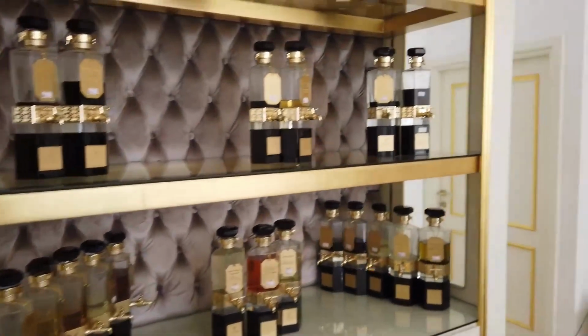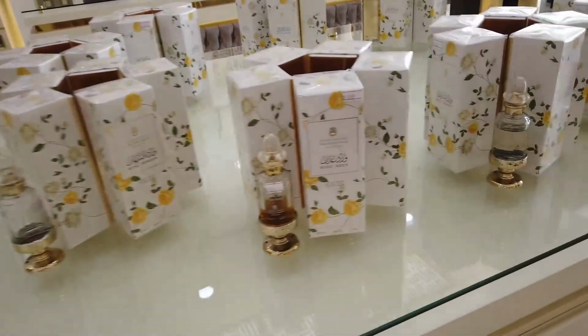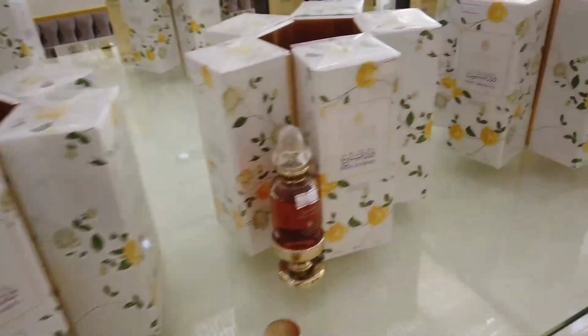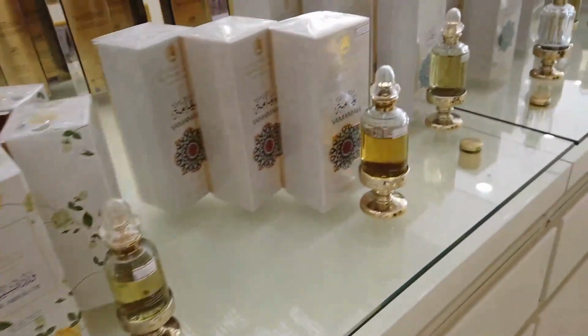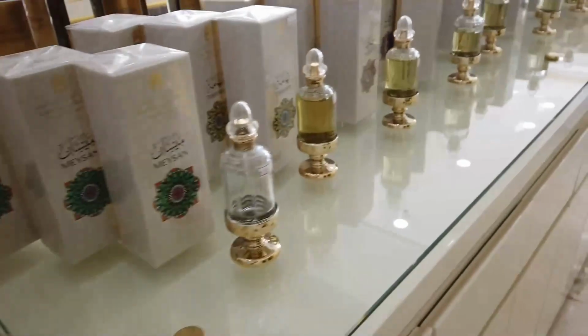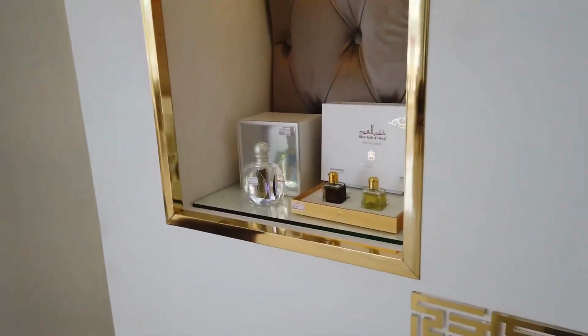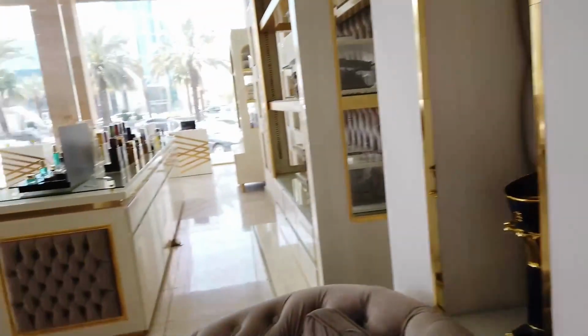So a place like this, I mean, they probably do custom blends as well. Very beautiful. I remember when I lived in Jordan, we had a lot of this. So you have here different types of perfume as well. Very nice. And I also want to show you all the wood burners. I discussed that in one of my previous videos.